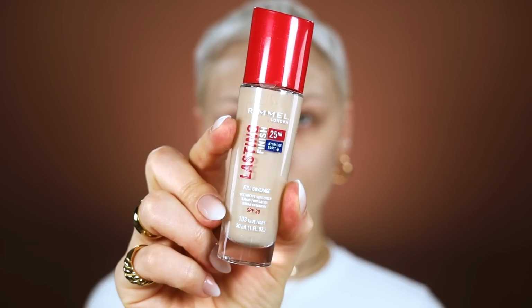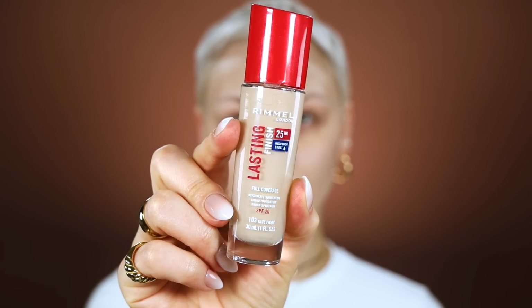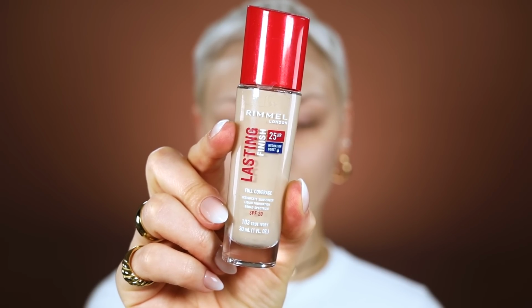Okay, for foundation, my favorite personally recently for drugstore has been the Rimmel Lasting Finish foundation. It's SPF 20, it's full coverage. I'm using the shade 103 True Ivory. It's very similar to me, in the finish, to the Very Valentino foundation.